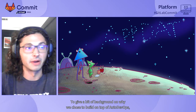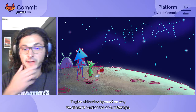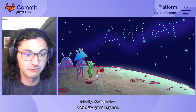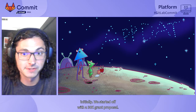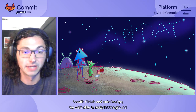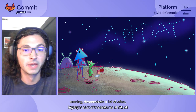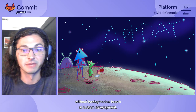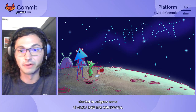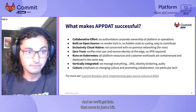To give a bit of background on why we chose to build on top of Auto DevOps, we were very limited in funding initially. We started off with a $30,000 grant proposal. So with GitLab and Auto DevOps, we were able to really hit the ground running, demonstrate a lot of value, and highlight a lot of the features of GitLab without having to do a bunch of custom development. Obviously, this talk is about how we have started to outgrow some of what's built into Auto DevOps, and so we'll get into that more in just a bit.